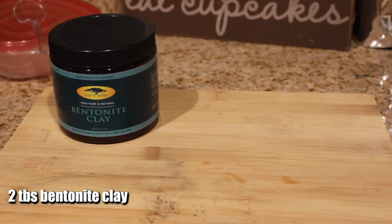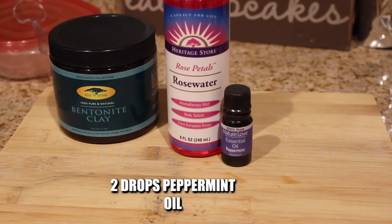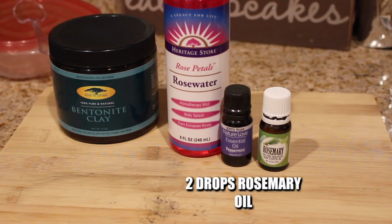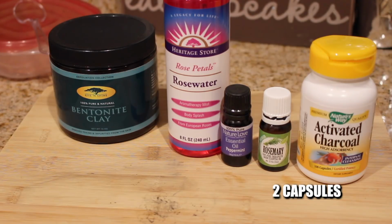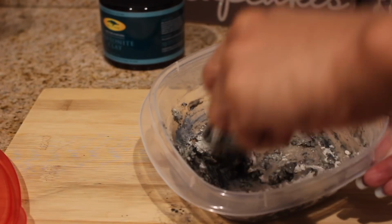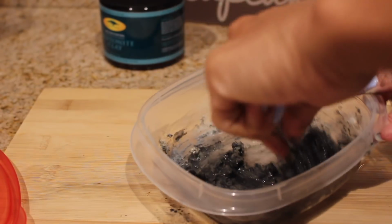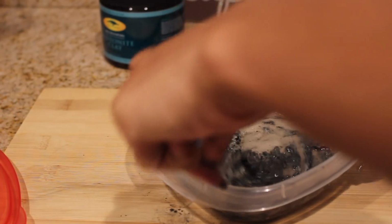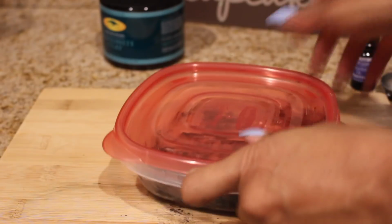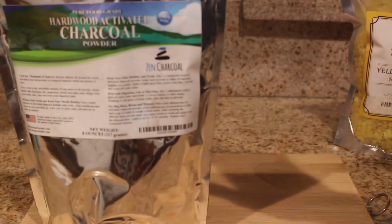So for this hair mask, you're going to need 2 tablespoons of bentonite clay, 4 tablespoons of rose water, 2 drops of peppermint oil, 2 drops of rosemary oil, 2 capsules of activated charcoal, and non-metal utensils. You're just going to mix that all together until it's like a thick paste, and then slather it all over your hair like a regular hair mask. Put a shower cap on for about 20 minutes and then rinse it out.